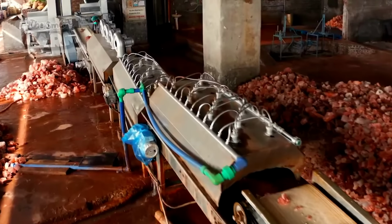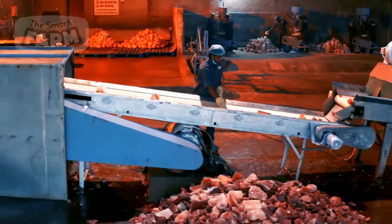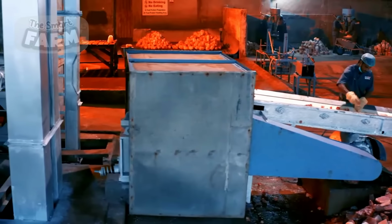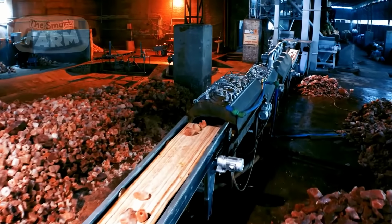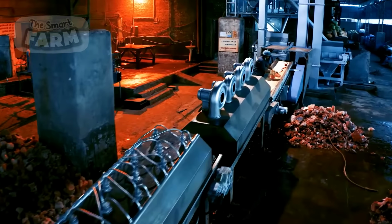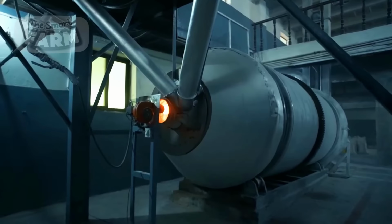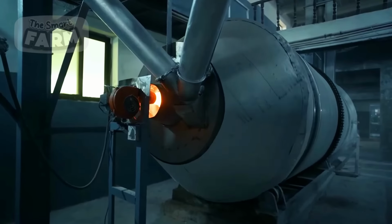The salt rocks move into an enclosed area equipped with automatic washing and drying machinery, all set up with conveyors. This ensures elimination of any foreign matter that may have accompanied them from the mines. This keeps the salt pure and maintains its high quality. Subsequently, the salt rocks are parched in a concealed chamber to evaporate excess water, maintaining an optimal moisture level.